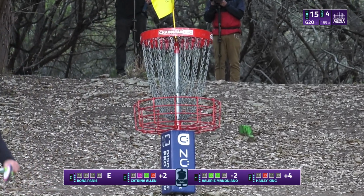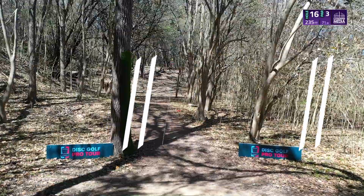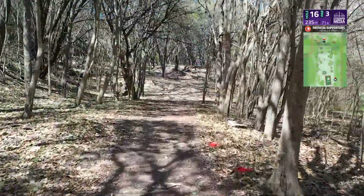Yeah, Hailey was trying to slide down the hill on the leaves. And I'm like, let's not break our ankle. I am not surprised by that.